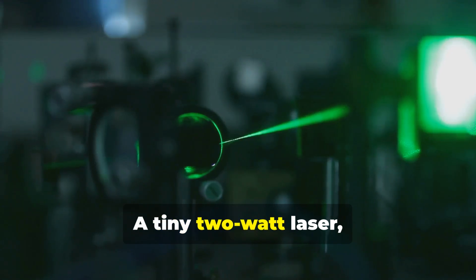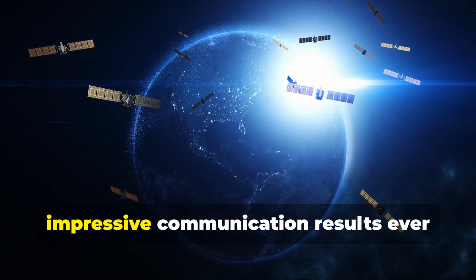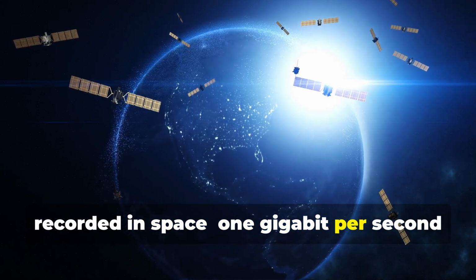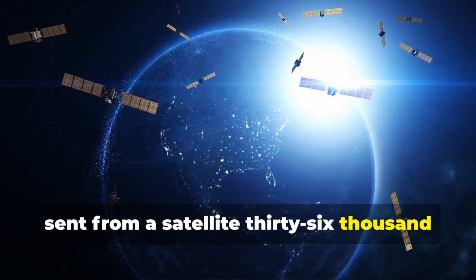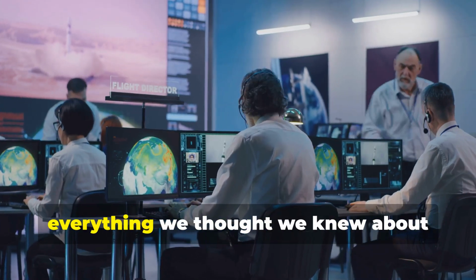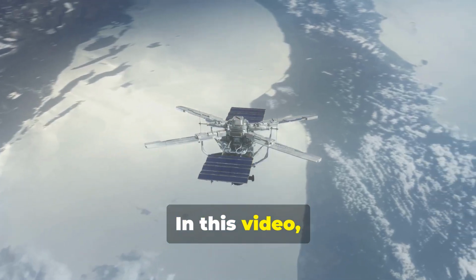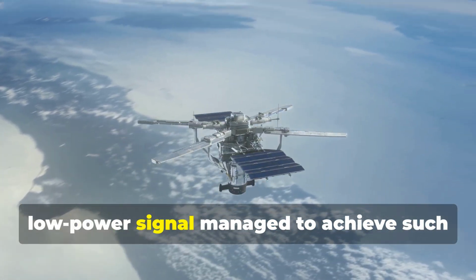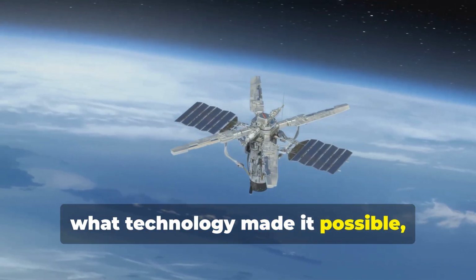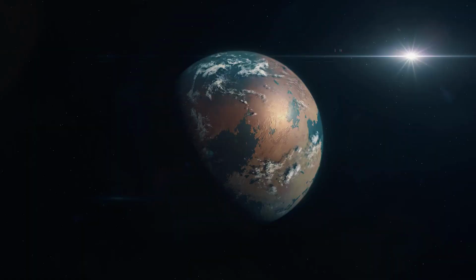A tiny 2-watt laser, actually weaker than the light in your fridge, has just delivered one of the most impressive communication results ever recorded in space, 1 gigabit per second sent from a satellite 36,000 kilometers above Earth. Honestly, this breakthrough kind of challenges everything we thought we knew about long-distance space communication. In this video, we're going to uncover how such a low-power signal managed to achieve such high speed, what technology made it possible, and why this discovery could really reshape the future of satellite networks.